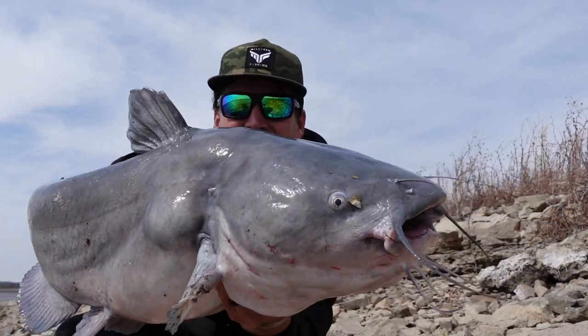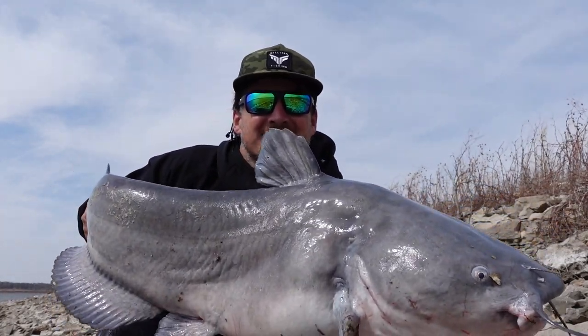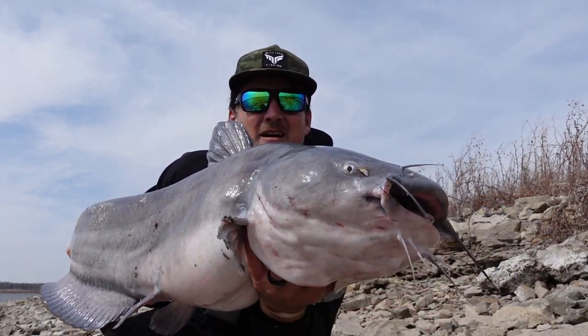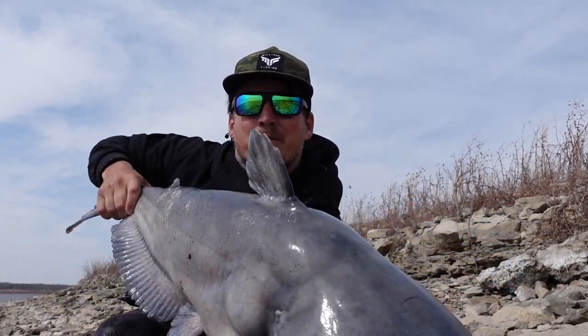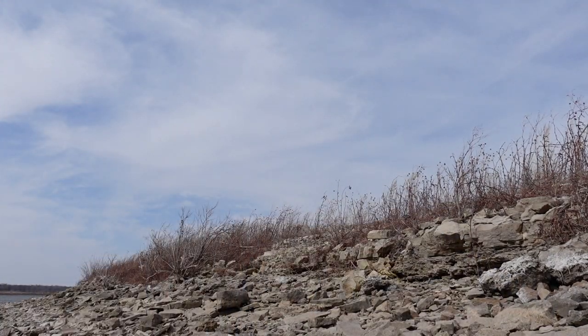I can't believe I got two monsters in one day. This is incredible. Big ass blue catfish. My two biggest of all time within a half hour. Oh God, I got a rod ripping over there. Get this back in the water.